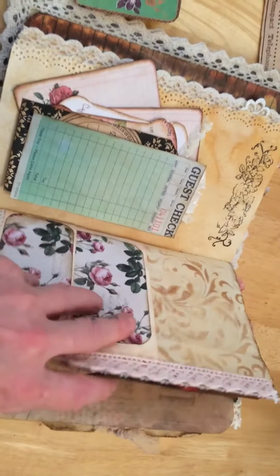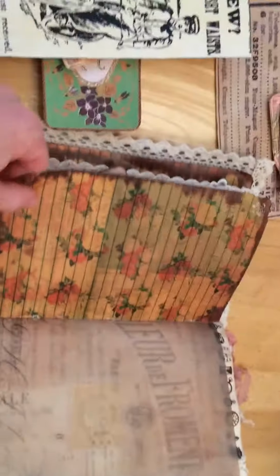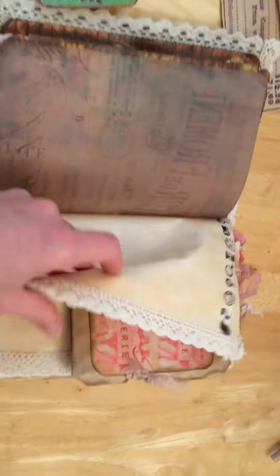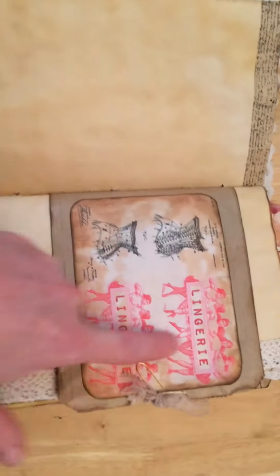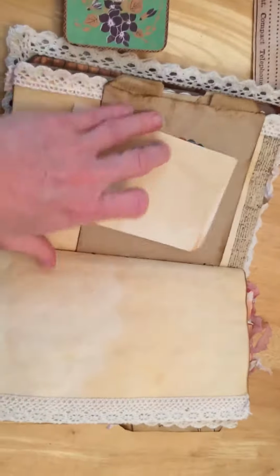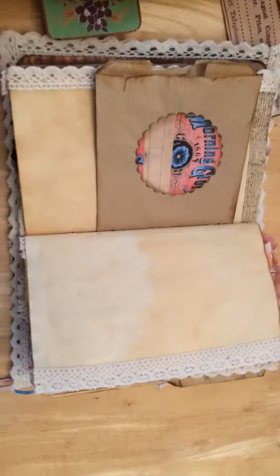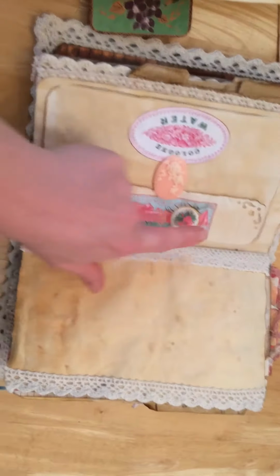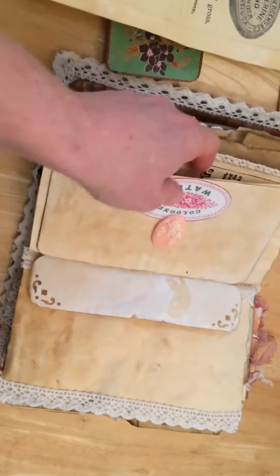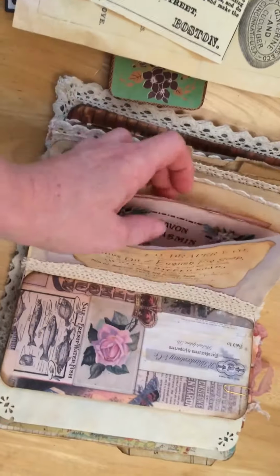Guest check. Coffee dyed doily, Tsunami Rose, Tim Holtz, washi, script washi, Wings of Whimsy. I've stuck it onto a brown paper bag. I've done lots of paper clips with lace and ribbons on. I got these Wings of Whimsy cameo, but it's from a real vintage soap. Lovely gold shimmer on that paper. Secret pocket underneath with more ephemera inside. Very roomy pocket. Beautiful cameo. A pearl coloured vellum pocket.